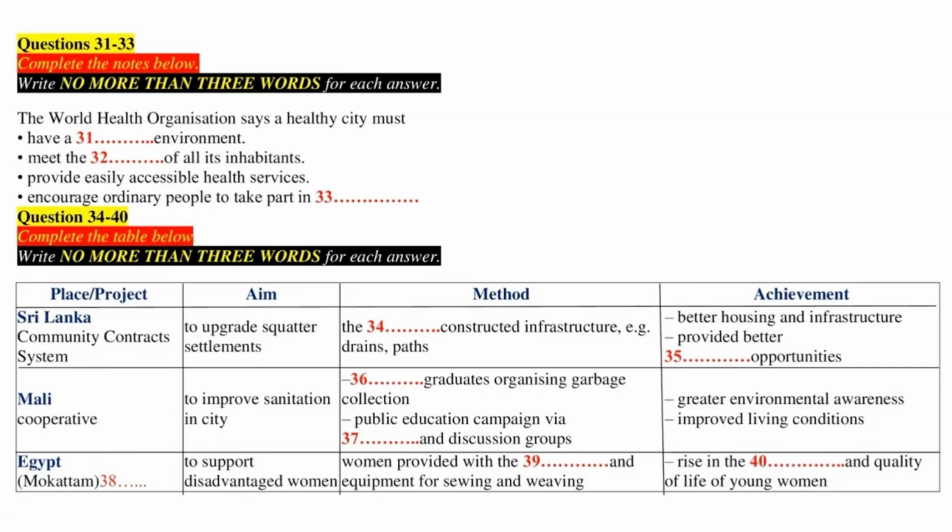The next project I'd like to discuss took place in the capital city of Mali in West Africa. This project involved setting up a cooperative to try to solve the problems of sanitation in the old central quarters of the city. One of the main problems was a lack of a system for garbage collection, which meant that there were a lot of insects, and this was causing disease. And again, it's interesting to look at who was involved in dealing with this problem. In this case, the cooperative involved students who had graduated from secondary school in getting a system going.